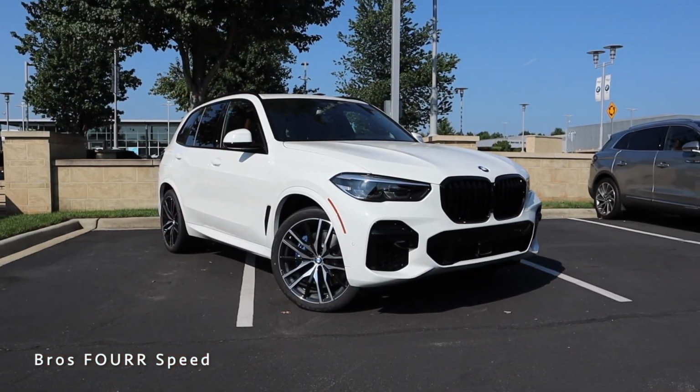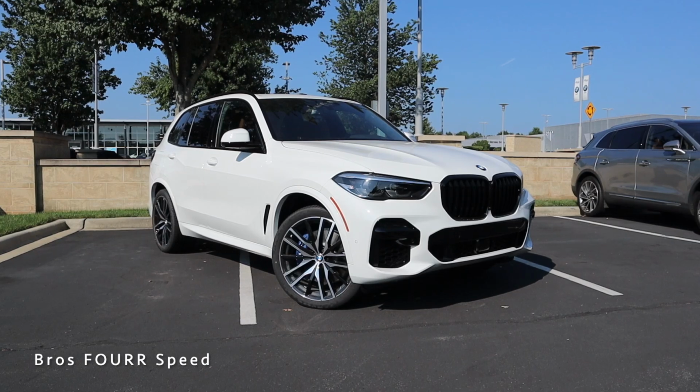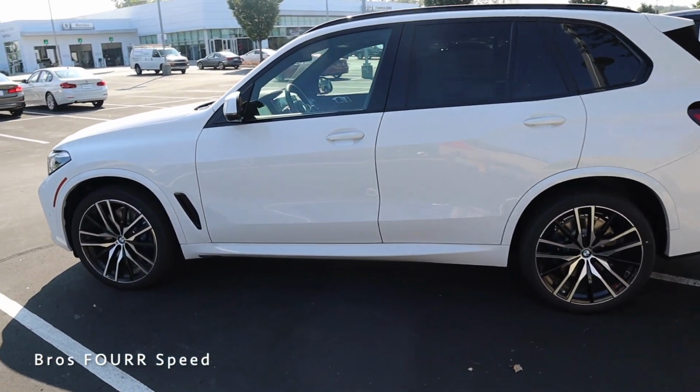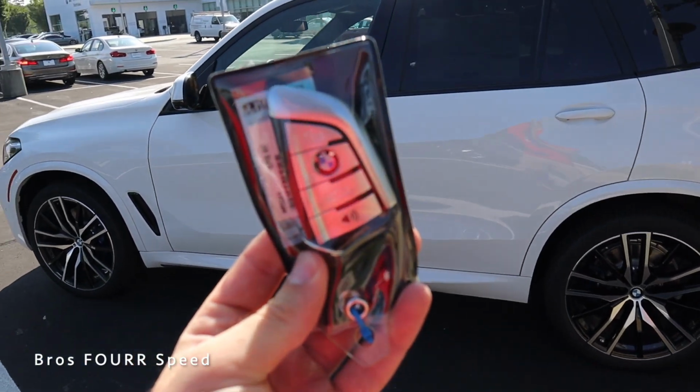The X5 that you see behind me is finished off in Alpine White and it has an MSRP just under $92,000. So to start off today's review, we're going to take a look at what powers this X5. So first we need to hop inside.